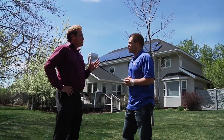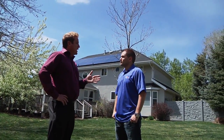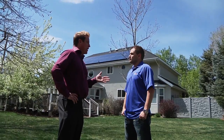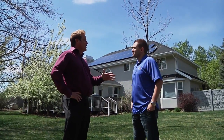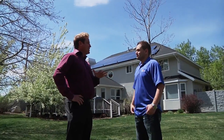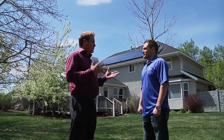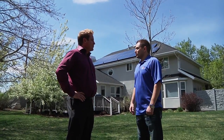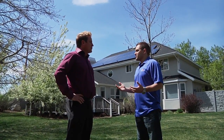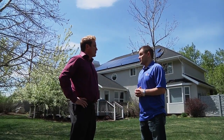Really? So you could theoretically get into a solar system and pay less than what your power is each month right now, without any money out of pocket. Exactly. And then the idea in the future is power goes up, this just stays consistent. Once you pay that loan off, then you get power essentially for free. I think that's one of the things our customers really enjoy right now. Rocky Mountain Power has announced that in Utah the power rates are skyrocketing. They're saying 8 to 10% annual increase for the next decade.